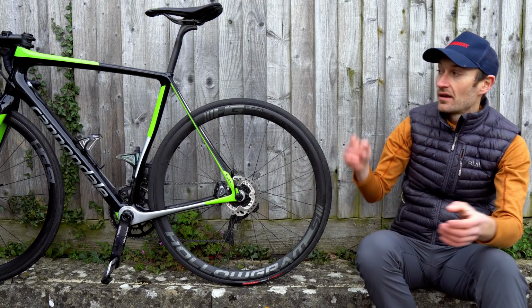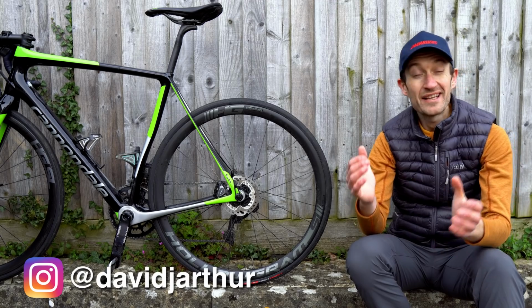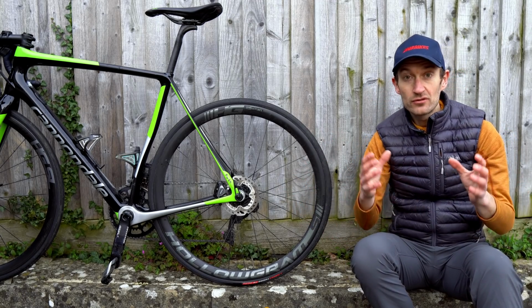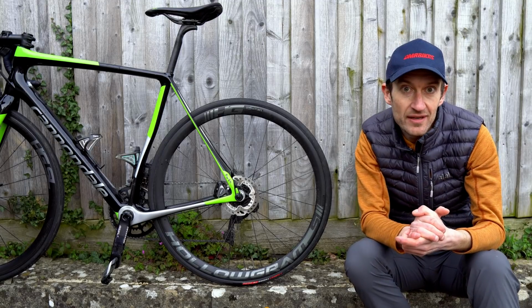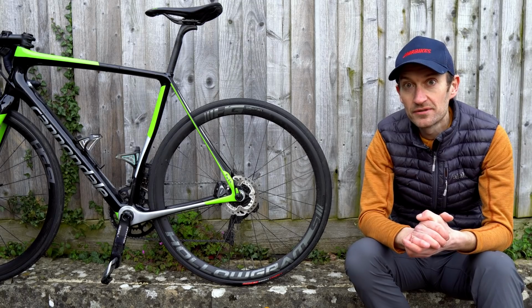Endurance road bikes, like this one here, are hugely popular with cyclists who want the performance and speed of a road race bike, but wrapped up with more comfort for dealing with the crappy road surfaces most of us have to contend with, and just doing really long rides, sportives and avid challenge events.